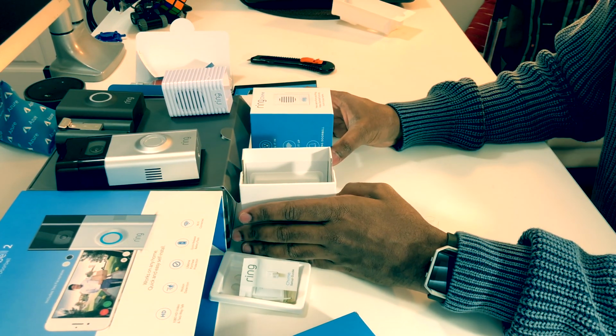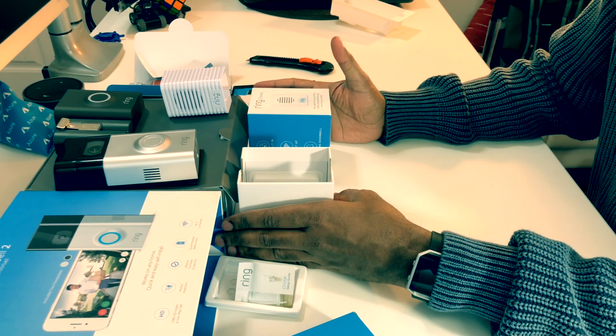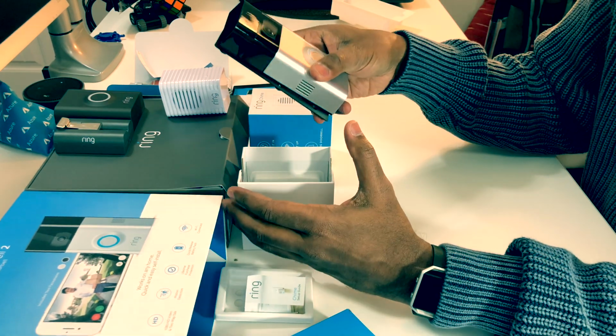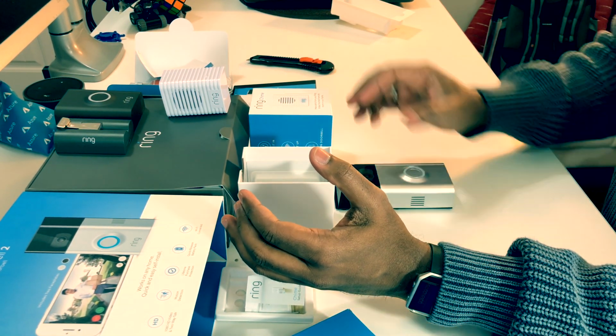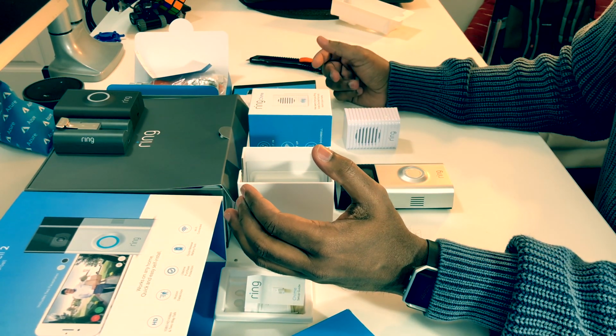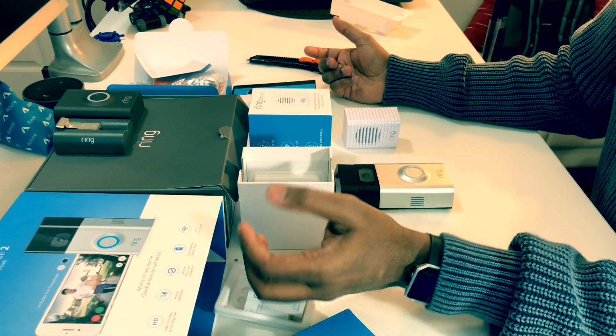So I will record another video if possible for the setup of it, but I don't really feel a recording of video for the setup of this is really needed because it's pretty straightforward. But quality wise, I think this is okay, but this I feel is cheap. The charging cable is cheap, but what do we do? This is what it is. They are the market leaders and we have to go with it.